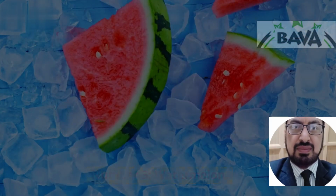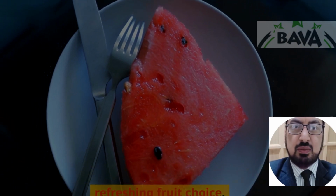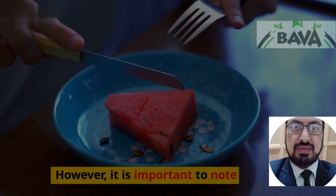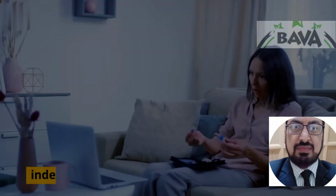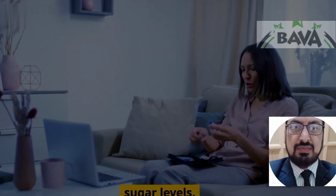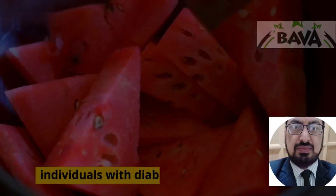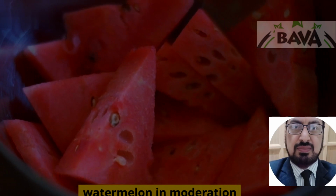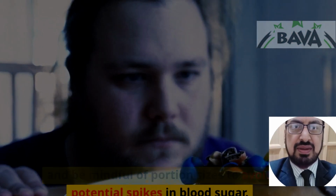And number 3. Watermelon. Watermelon, with its high water content, is a refreshing fruit choice. However, it is important to note that watermelon also has a high glycemic index and can cause a rapid increase in blood sugar levels. While it's hydrating, individuals with diabetes should consume watermelon in moderation and be mindful of portion sizes to avoid potential spikes in blood sugar.